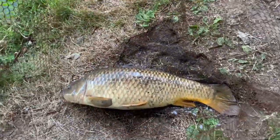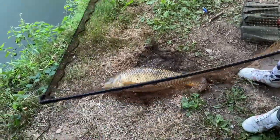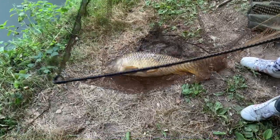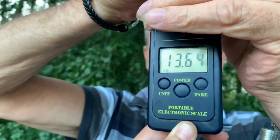It's fat. I need to weigh him. So I need to undo this. Undo the handle, yeah. Feel the weight of him. Oh my god. How much? 13 pounds then.